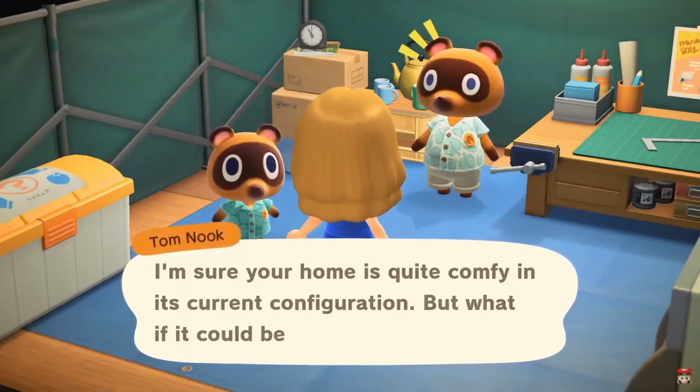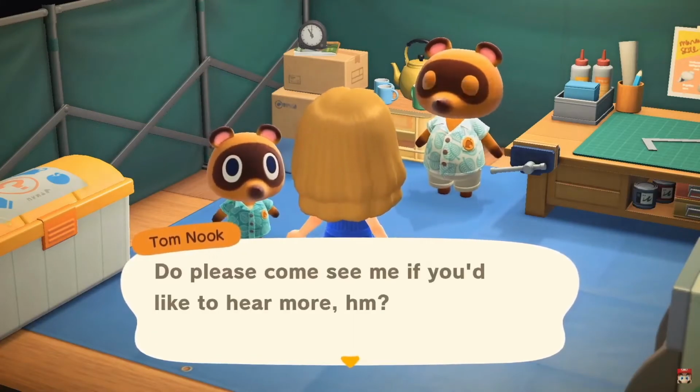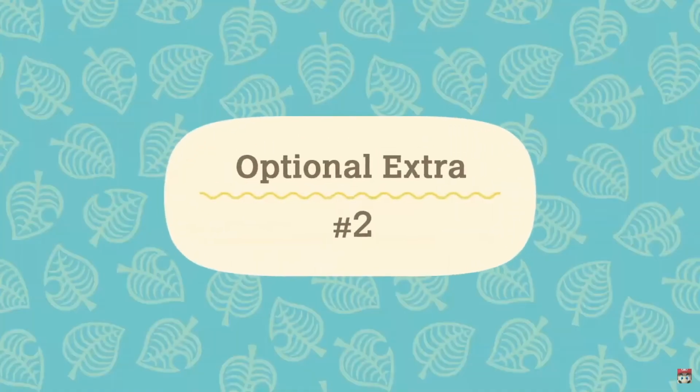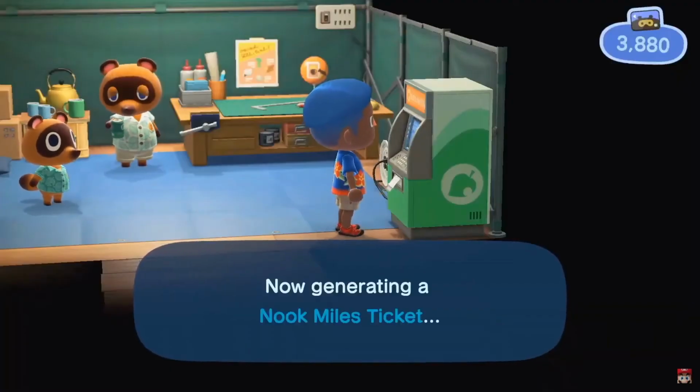Oh my gosh, the house looks so good. Did you see that flooring? Did you see it? The way the light reflected on it? Oh my god, I can't.